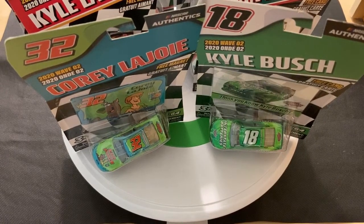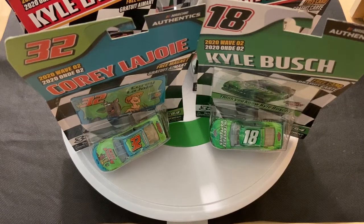This episode is a review of Lionel NASCAR Authentics Wave 2, 2020 Wave 2. And I've got to say, this is probably my favorite wave so far.